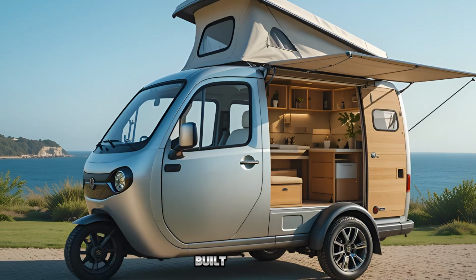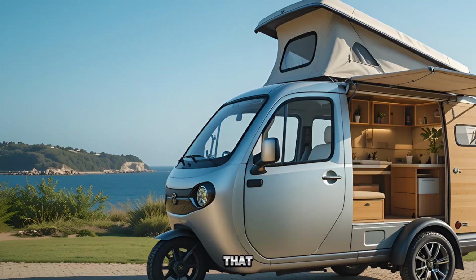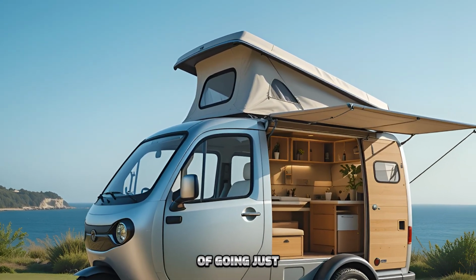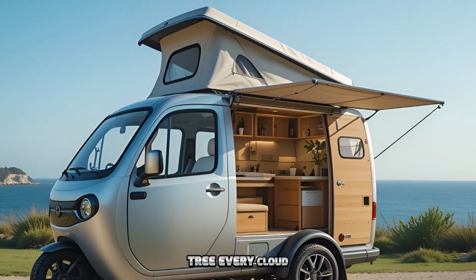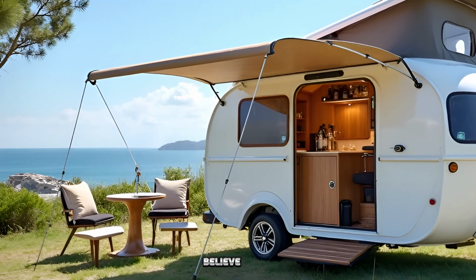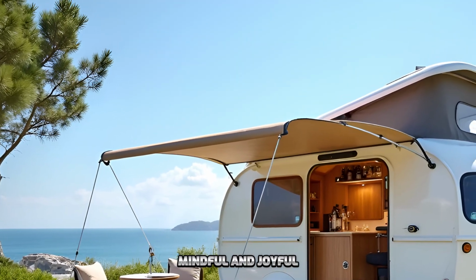Sure, it's not built for high-speed highway runs or towing a boat. But it wasn't made for that. It was built for freedom, for slow travel, for the beauty of going just fast enough to see every tree, every cloud, every smile on a passerby's face. It was made for those who believe that smaller can be better, that travel can be slow, mindful, and joyful.